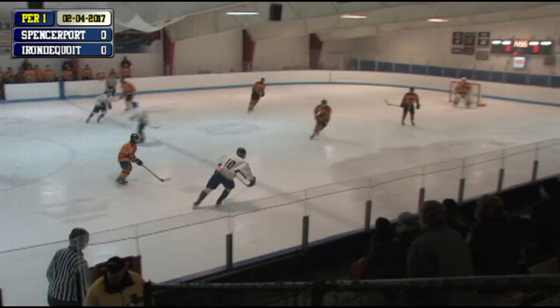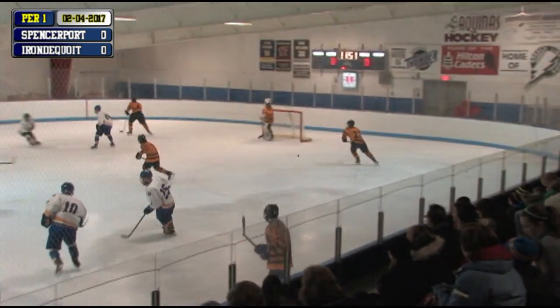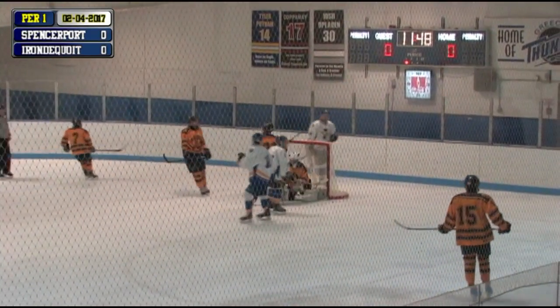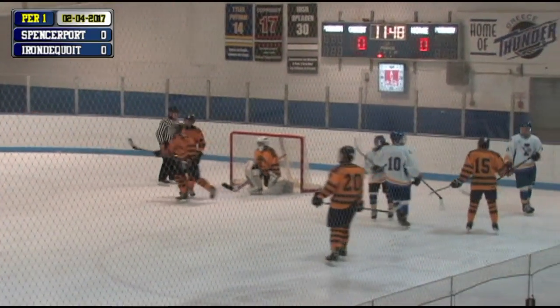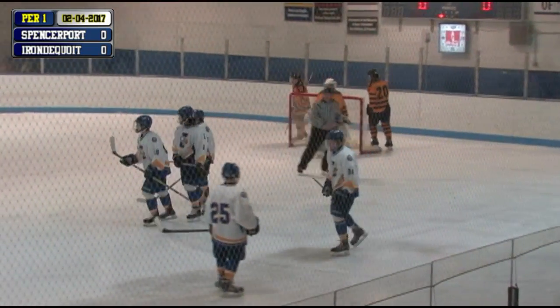Move the puck up to number 10, Gus Aldrich. He's got a little room there, and he'll slide it down. Oh, we got a centering pass there. And, oh, Jack Fiola. Danny Nichols had no idea where it was. It was out front, and Jack took a nice shot, but hit Nichols as he came back into the net.